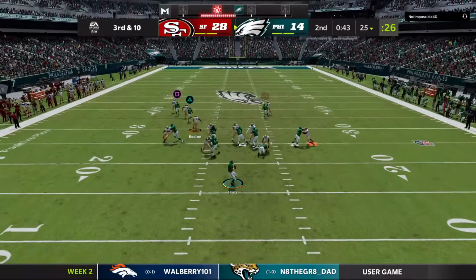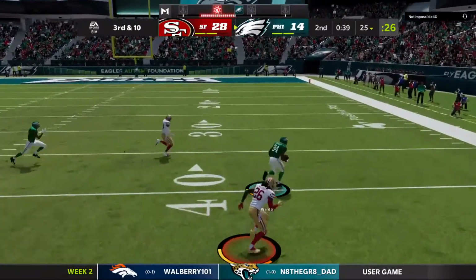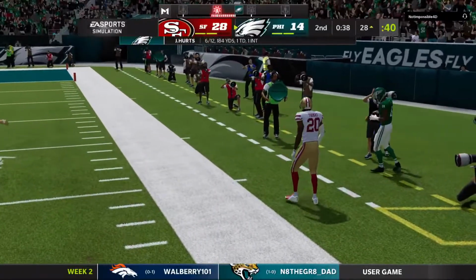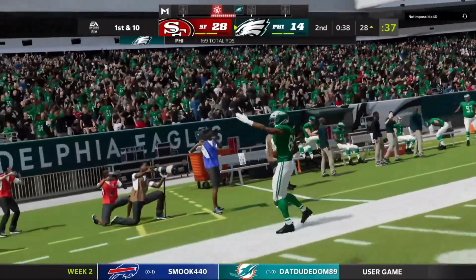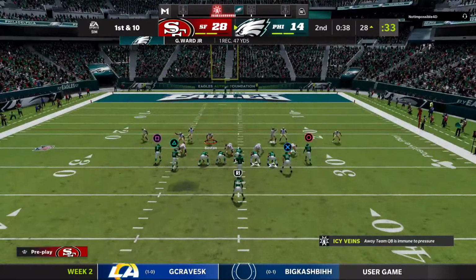Play action. Here's Hurts. He's going to look deep here for Ward. Oh, this is taken in. It's complete. And he is finally out of bounds, but not before taking it down inside the 30. Pretty good timing. He waited just enough for that post play to develop and laid it right in there.